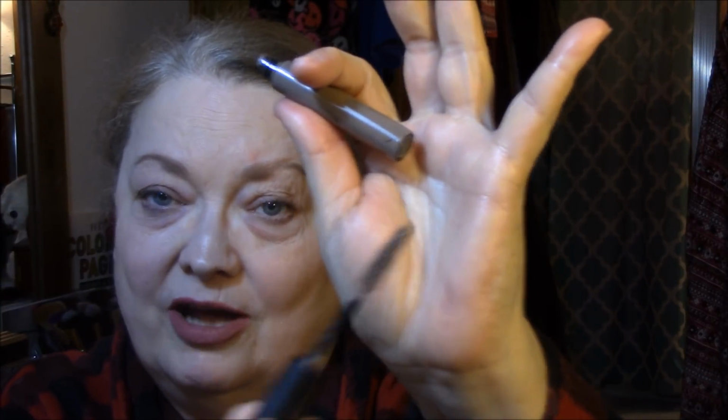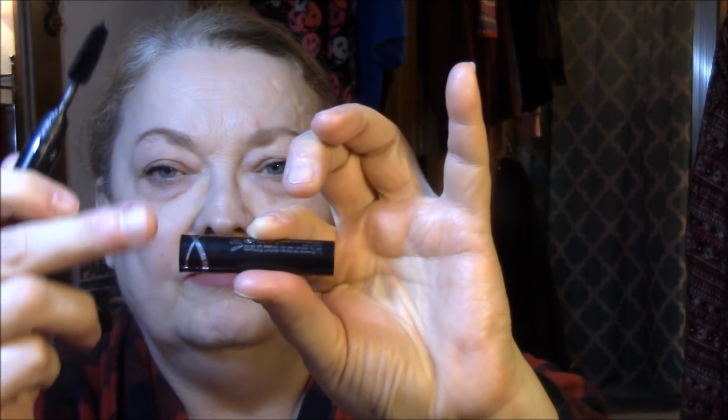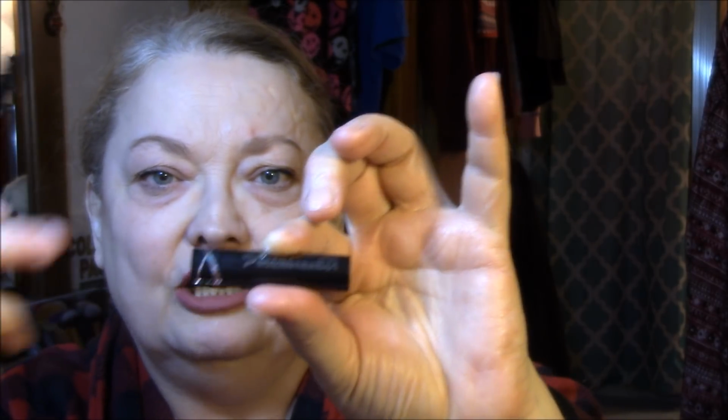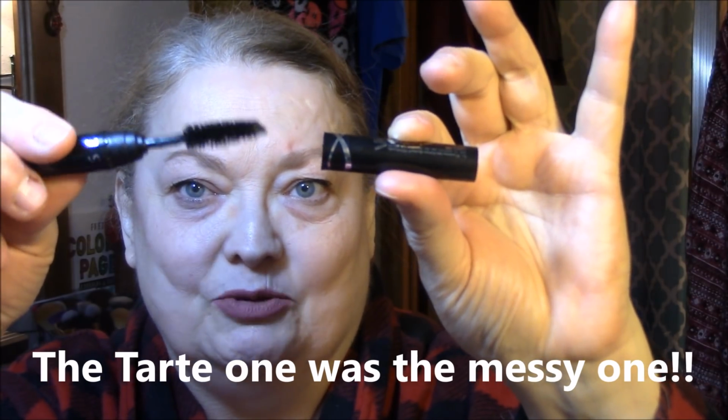First I started off with the Sonia Kashuk brow. I like this, actually. It's got a big wand on it, but I think it made my brows look just fine. So then I wore the Sephora mascara, and it pops open like the Tarte one does, but I have never once had the gunk around the inside or around the outside like the Sephora one did. But I really like the spoolie on this.